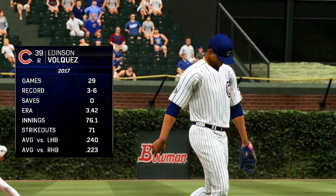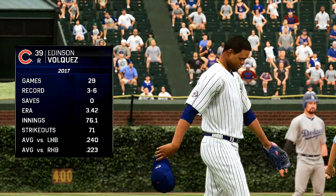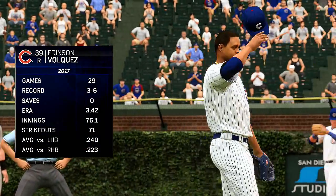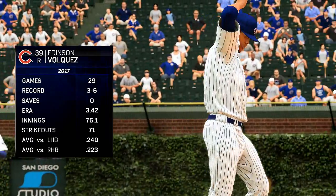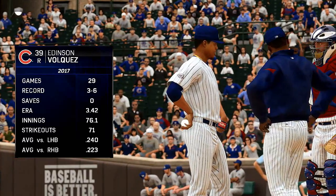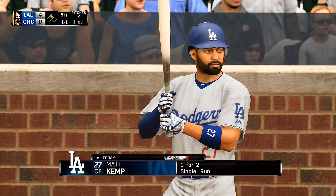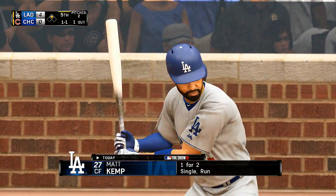Oh, we got Velasquez. He'll come up, and this will be his 30th start for the season, as he's 3-6 for the season. 3.42 ERA, 76 1/3 innings of work. There you see his lefties and righties averages. Looks like lefties get a little bit more of a hit off of him.